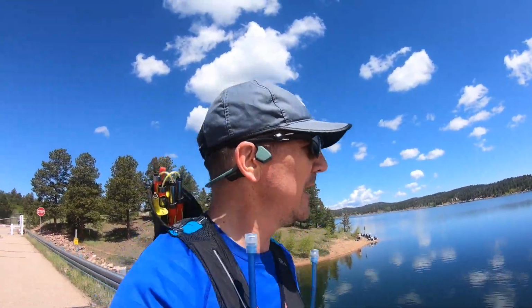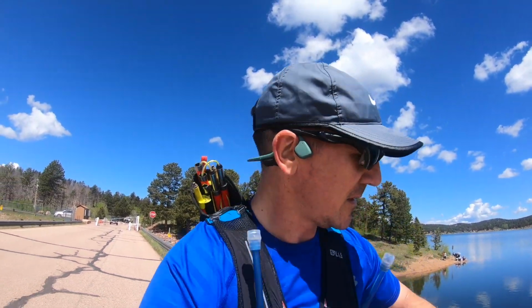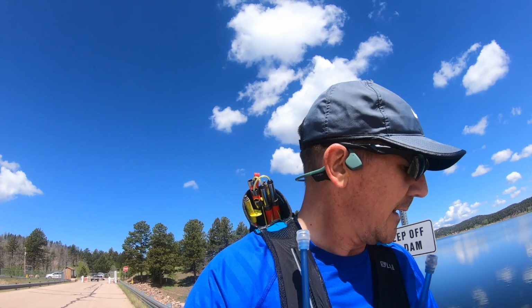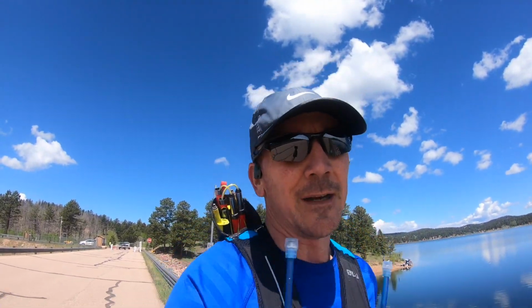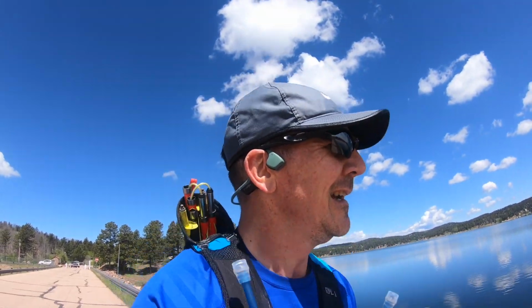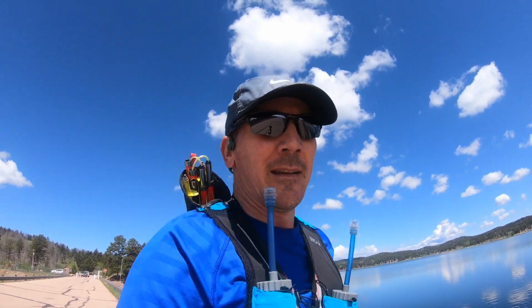Almost done with this loop. Hit this crossing here right at the 11-mile mark. I'm at 11.05 right now. 820 feet of climbing. Once I get to the parking lot, quick bite to eat and get out on the second loop.